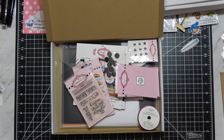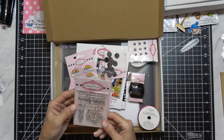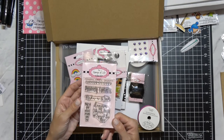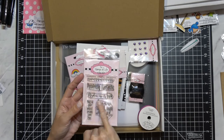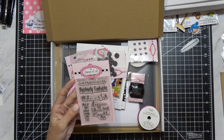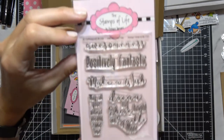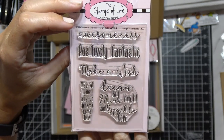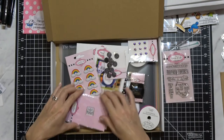So here it is, you guys. Okay, so a lot of good stuff in here. Let's start off with this stamp set. It says awesomeness, positively fantastic, make a wish, and that's in a really cute font right there. May all your wildest dreams come true. Dream big, shine bright, and sparkle more. That is really cute, and those are all just great sayings. It's always nice to have sentiments to put inside the card.